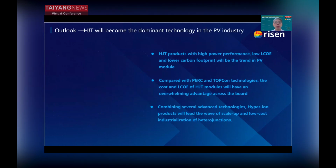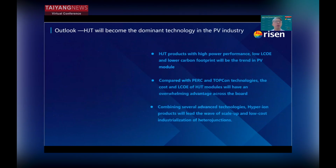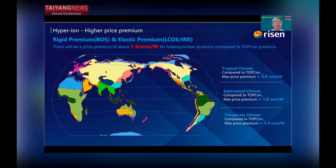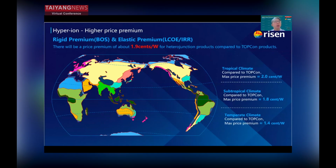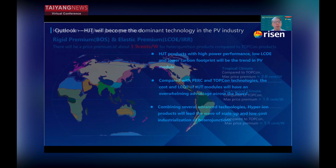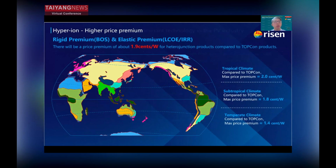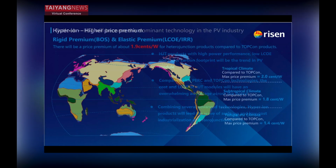This premium comes from two parts. First, we call it a rigid premium, which is coming from the BOS cost. There are some issues with my presentation, so we are showing another way.